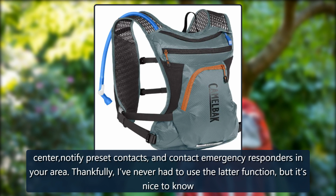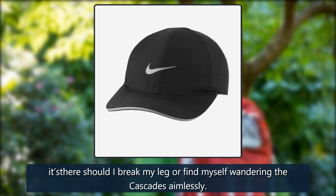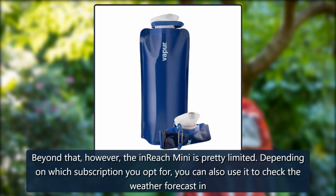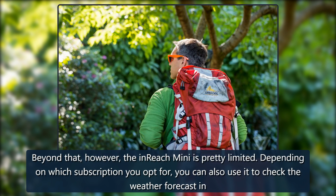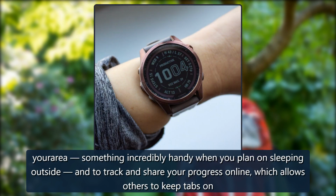Thankfully, I've never had to use the latter function, but it's nice to know it's there should I break my leg or find myself wandering the Cascades aimlessly. Beyond that, however, the InReach Mini is pretty limited. Depending on which subscription you opt for, you can also use it to check the weather forecast in your area, something incredibly handy when you plan on sleeping outside, and to track and share your progress online.